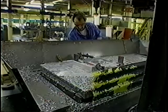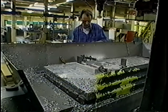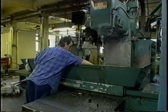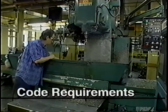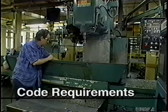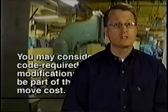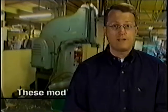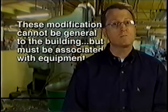Additionally, when you move machinery, you could lose certain grandfathering for the installation or method of operation of the machinery. If you move across state lines or even to another city, various code requirements may dictate how the machinery is installed. The only legally proper way to reinstall a piece of equipment is in compliance with local codes. You may consider code-required modifications that are directly associated with a specific item of personal property to be part of the move cost. These modifications cannot be general modifications to the entire building or property, but must be directly associated with the equipment.